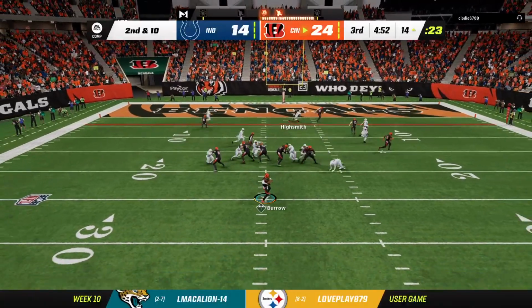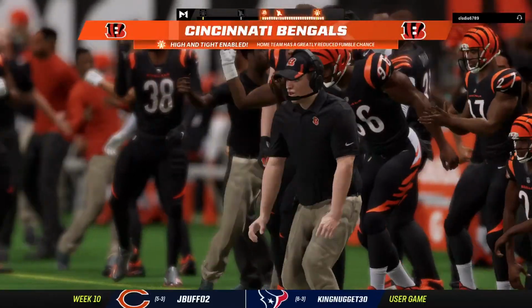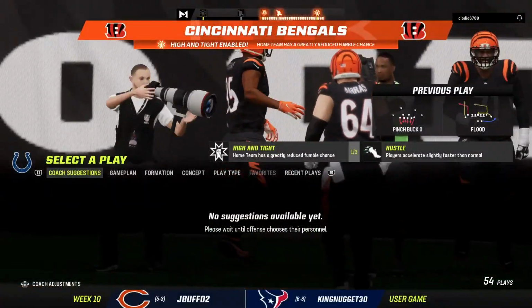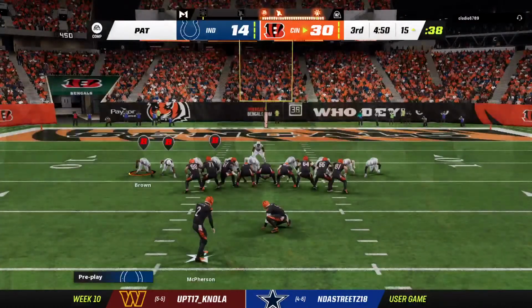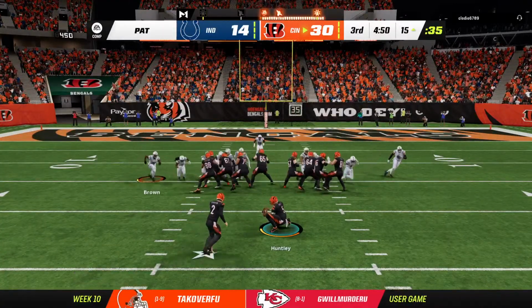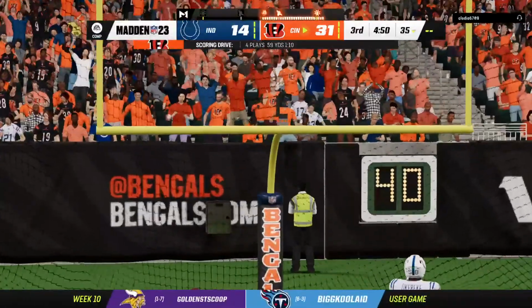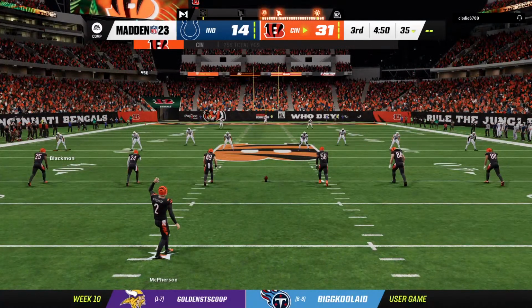And Burrow going to throw again. Open man is Higgins, and he's got it. Touchdown, Cincinnati. A 14-yard touchdown. And the Bengals take the opening kickoff of the third quarter and drive right down the field to extend their lead. Extra point by McPherson, up and good. And that'll make this a 3-score game now. The lead moves to 17.